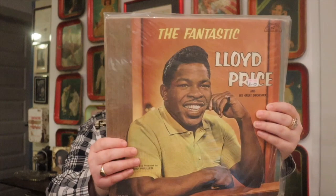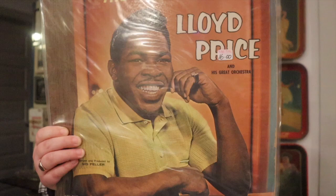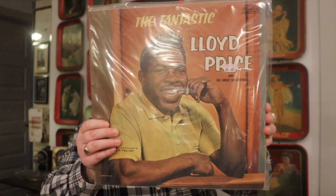It's absolutely amazing. And the last album I picked up is the fantastic Lloyd Price. I believe that this is a mono copy, and this came out in 1960, so I'm really completing my Lloyd Price discography here, and I'm very excited about that. This has some great tracks on it, including What Is This Thing Called Love, Blue Skies, Undecided, Don't Blame Me, Mean to Me, Jeepers Creepers, 5 Foot Two, and so many other great songs that are covered here by the fantastic Lloyd Price.